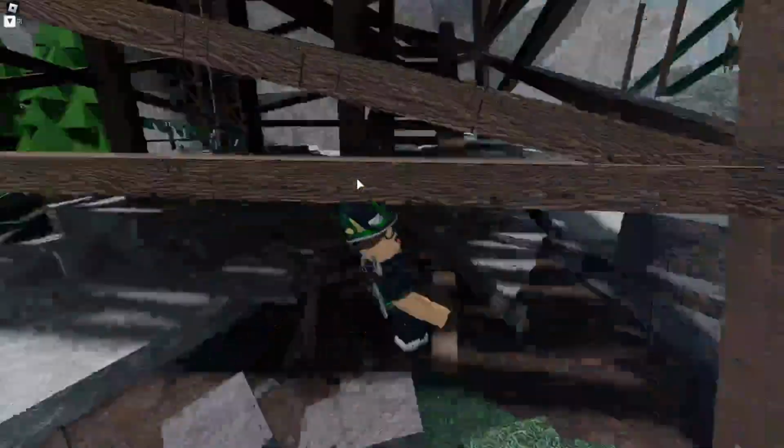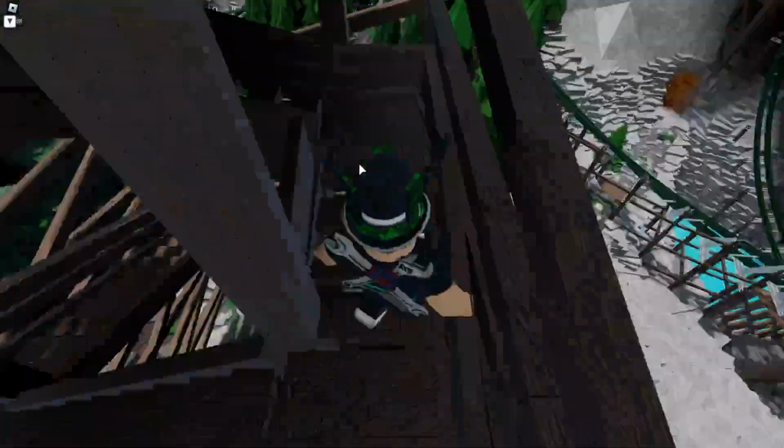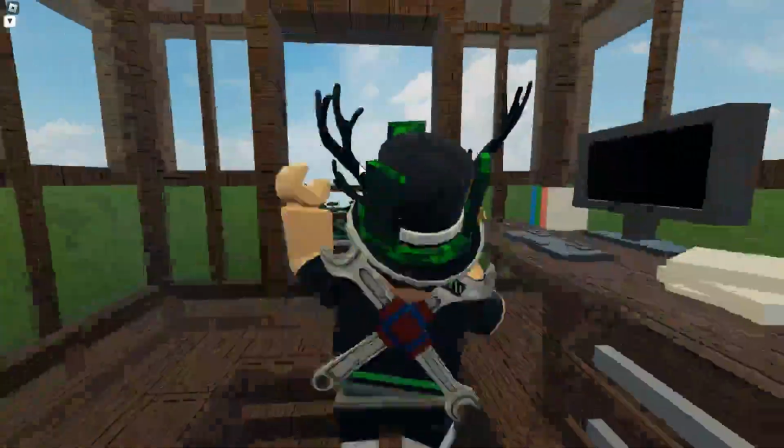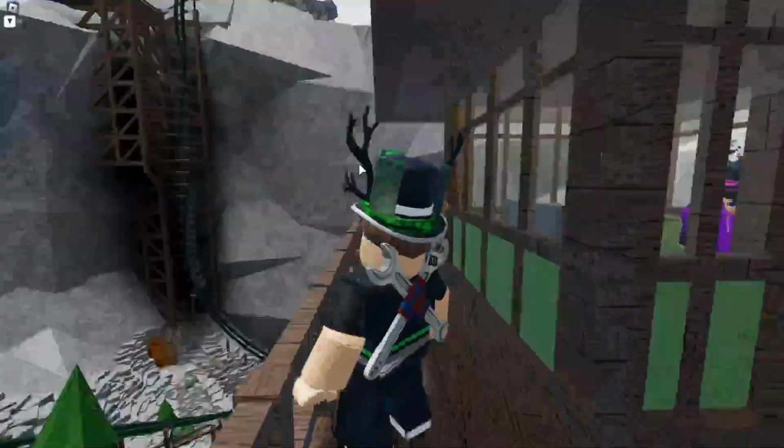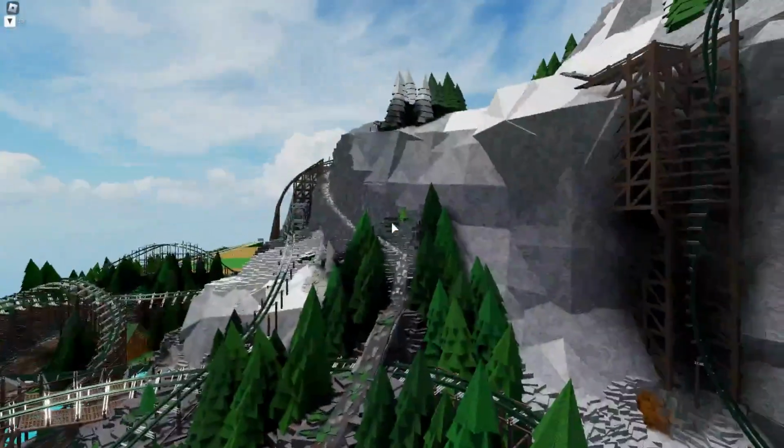Ooh, so I think we're going up here. This is the watchtower. Let's go up. I like how one side has railing and the other doesn't. So, like, you know, I could just fall to my death. Almost did right there. Oh wow, look at this from up here. This is so cool, dude. Look at this view, bro.